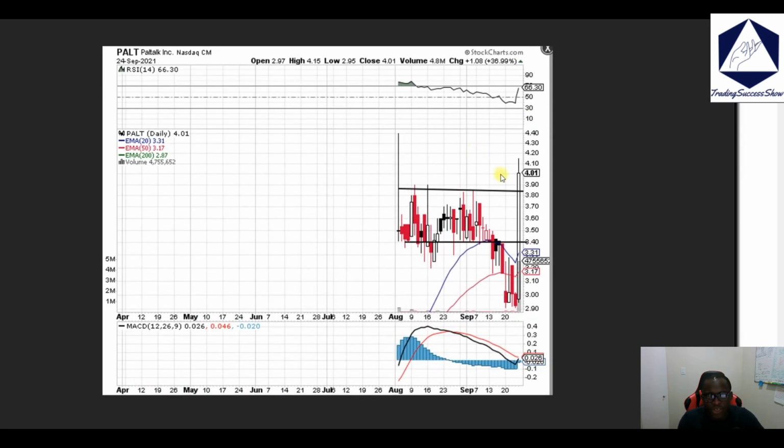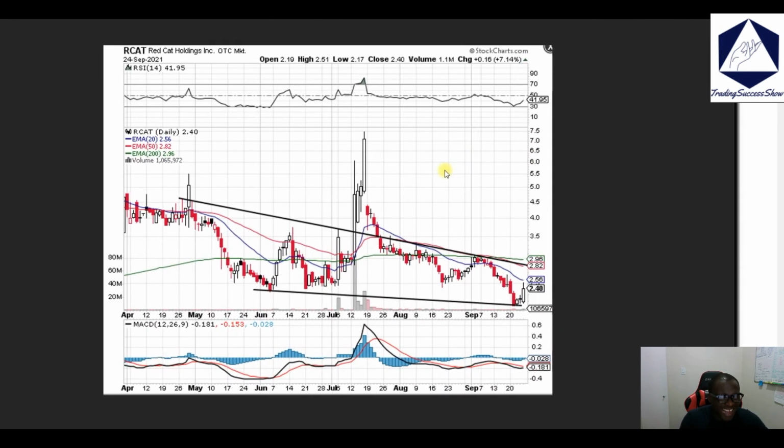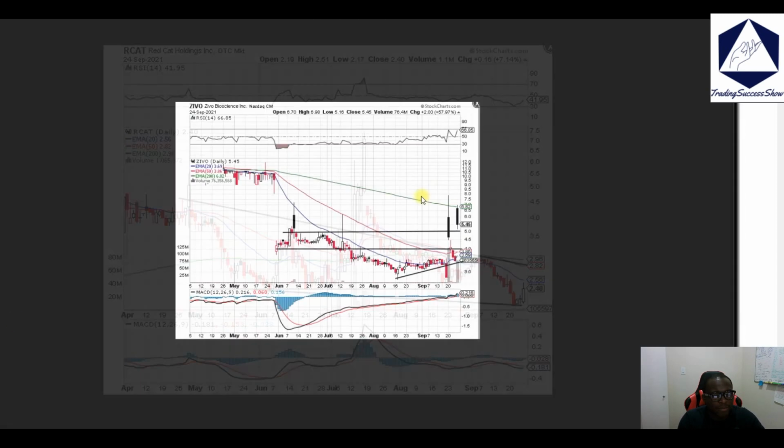PALT, P-A-L-T, this is a boom candle. For whatever reason if short sellers decide to attack this, I'll be looking for $3.80, $3.75 as the support on that name. RCAT, keep an eye on this one. I'll be looking for a bounce off from this $2.50 into $3 on that name.